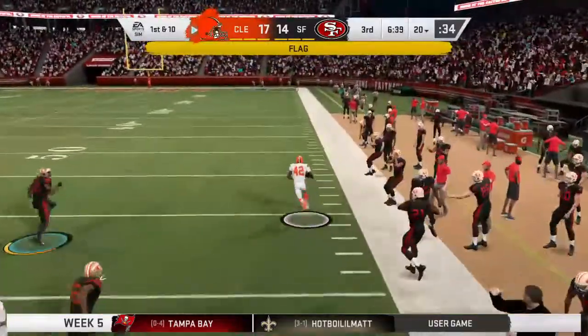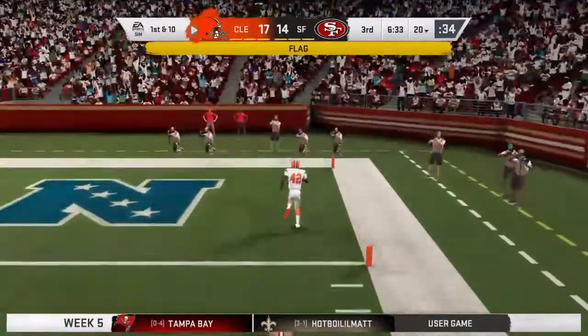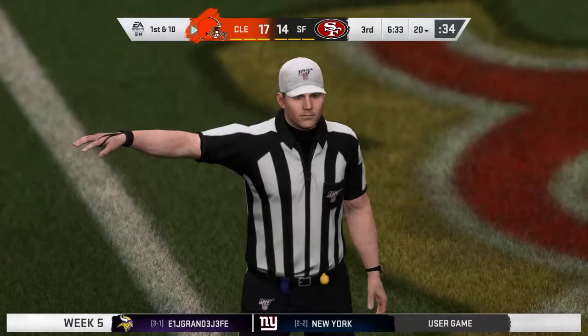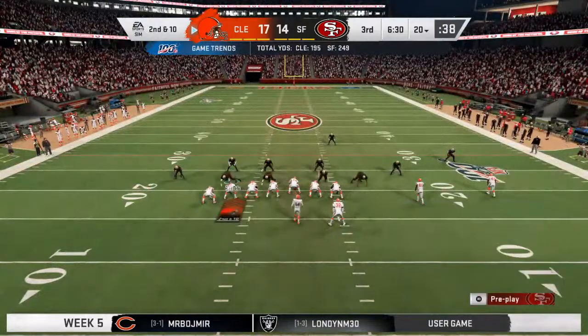Because the defenses right now, they threw an opening, and there he goes. 20. And he'll take this into the end zone. Now, hold on here. We do have a flag down. So let's see what this is about. Brutal, so take away the long touchdown. It's a cruel game sometimes, partner.